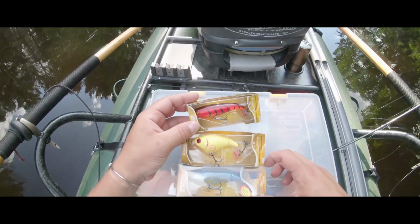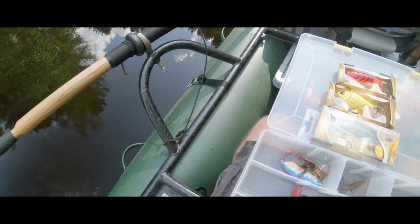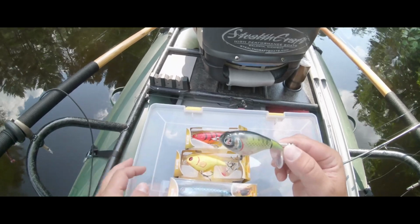All right, hey there guys, this is day 2 of fishing right here for the 4th of July. I am back here today with Kenny. Hello. On day 1, we used red, we used white, and we used this bluegill for blue.